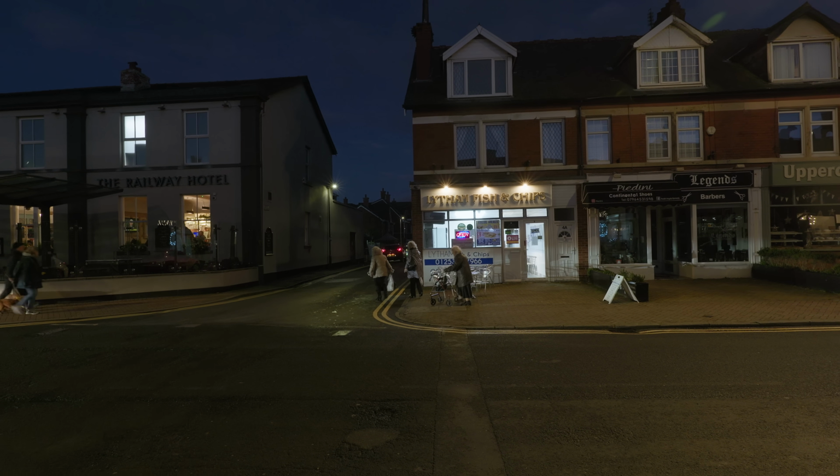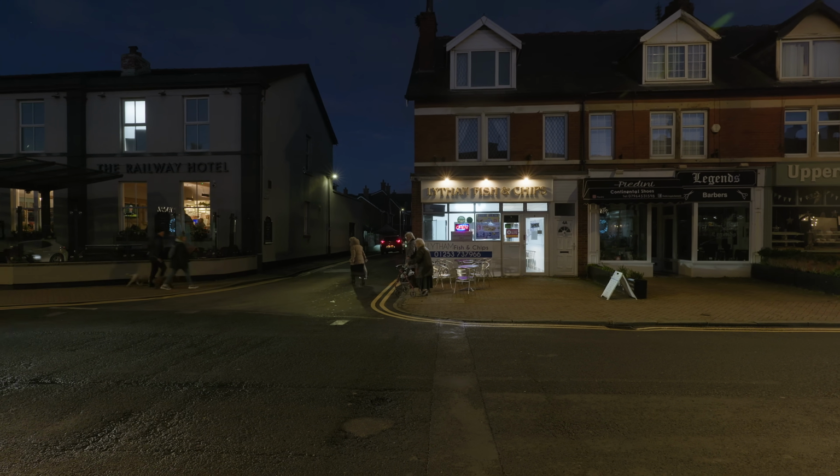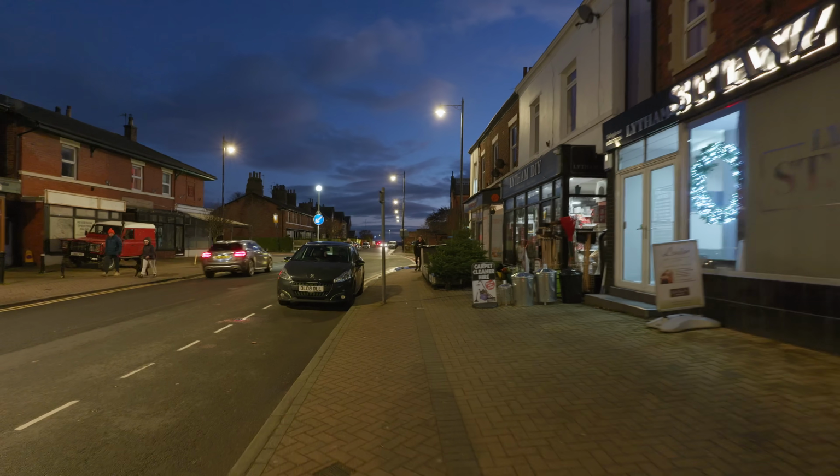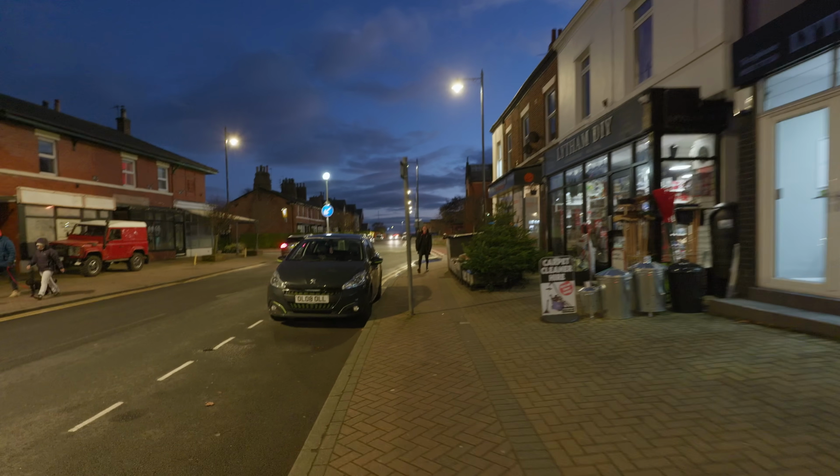I've spotted the chip shop already. Yeah, I'll tell you what, it's pretty busy as well. It's around about 4:30. Yeah, so it's pretty early. The sun went down about half an hour ago.